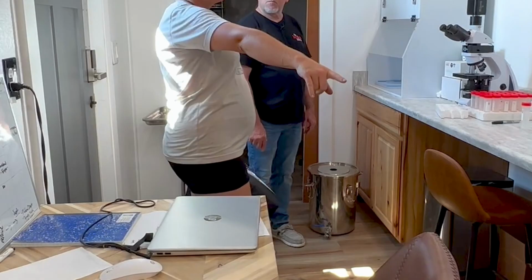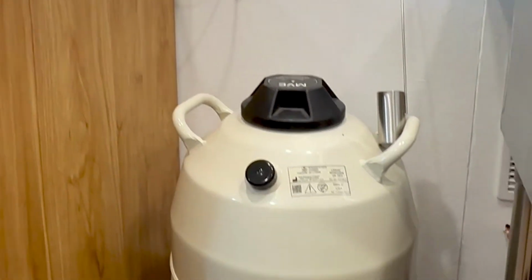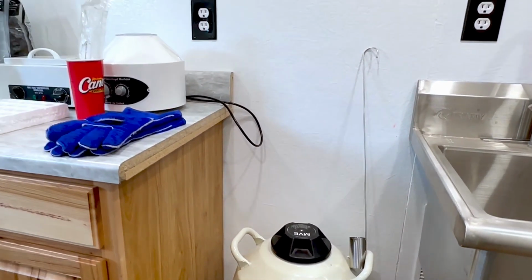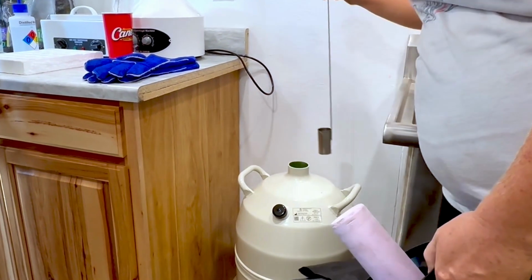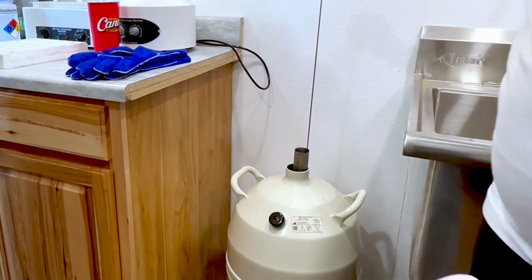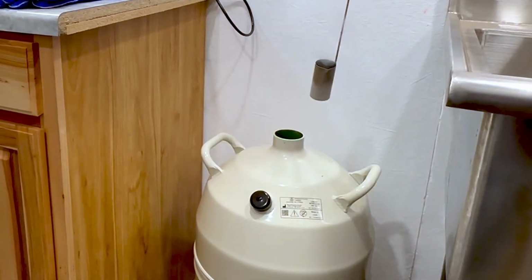If we take those, stick them down in liquid nitrogen, they immediately freeze, and then they go into our little medium freezer back here. Yeah, it's right here. This stuff will almost immediately freeze anything that it touches. It'll burn your skin if it touches you, because it's so cold.